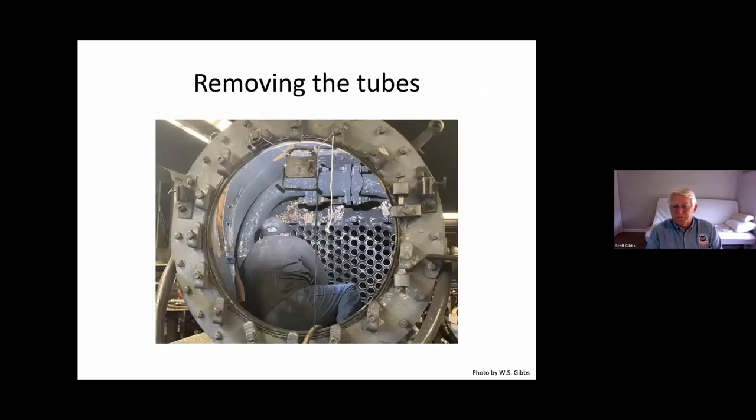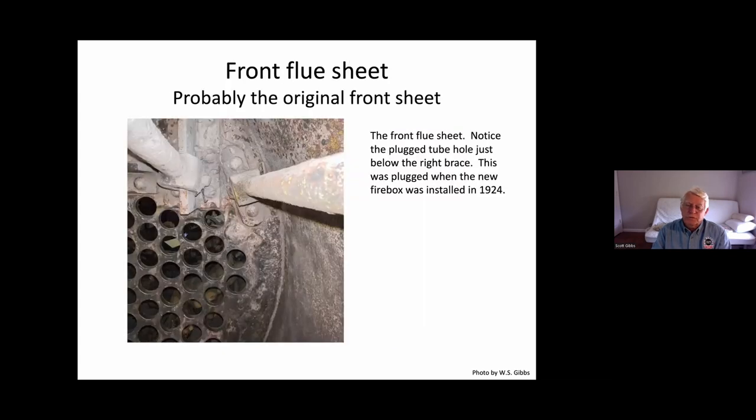This is a photograph. Max is in there taking a torch and removing the 152 tubes. You literally go in with an acetylene torch, cut the inside of the tube, then with a chisel, break out the little stub that's left in the sheet. The tube drops down, and there's a master hole that's slightly larger down in the bottom, and you pull the tube out. So all the tubes were removed.